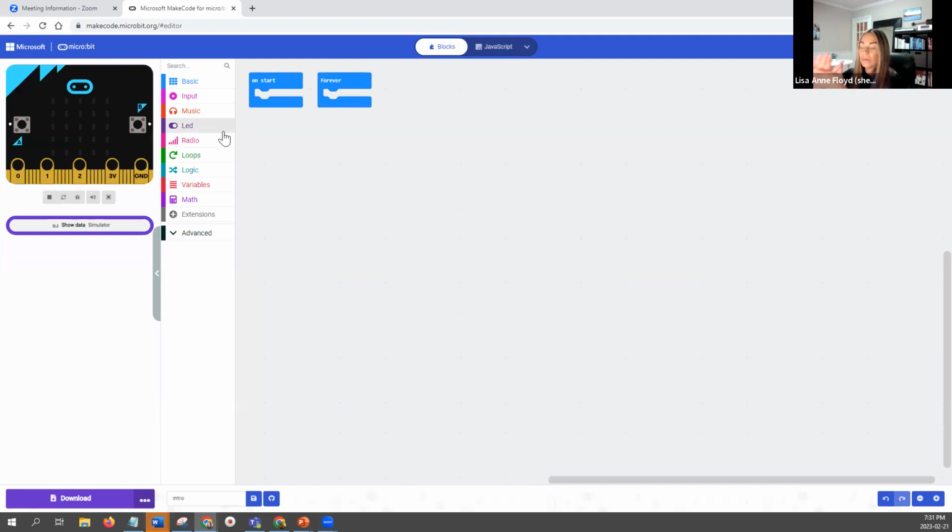Now, since this is a beginning session, I just want to go over some of the basics, but I do feel like the best way to learn the microbit and MakeCode is to just engage with it. So just get students coding as soon as possible. But I will mention there are some drawers here that you can see, and each of those drawers has a purpose and a number of blocks in them. And they're also color coordinated. For those who don't have color blindness, those colors are also useful as well.